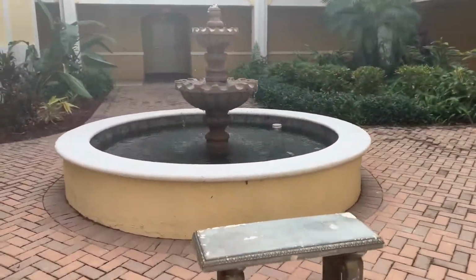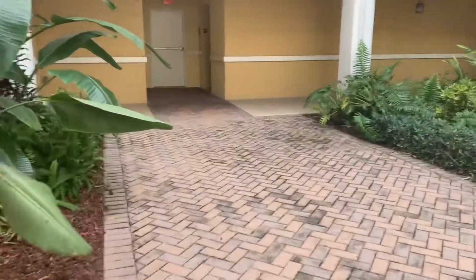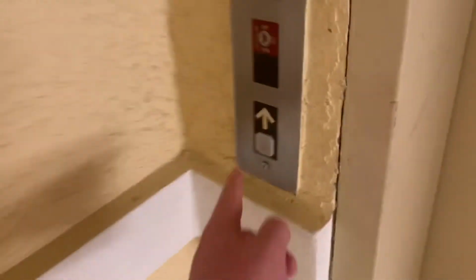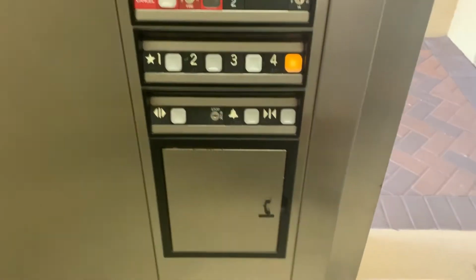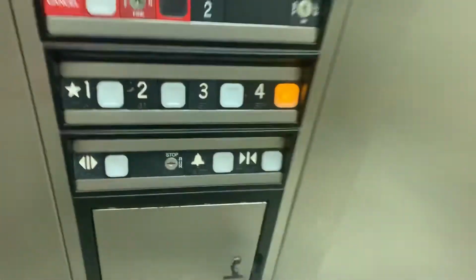This is one of the nicer condo complexes I've seen in Punta Gorda. I still think the one I'm in, Vivante, is the prettiest, but the one I'm in has like 20 buildings. You can go check out those elevators on my YouTube channel. They have ThyssenKrupp Aurora and Kone EcoDisc.